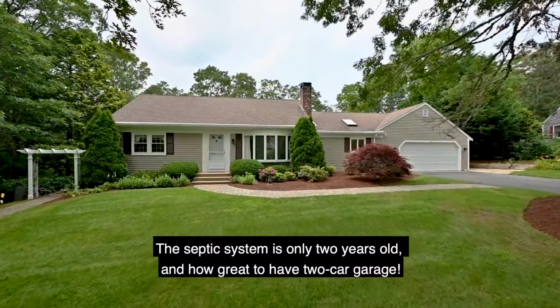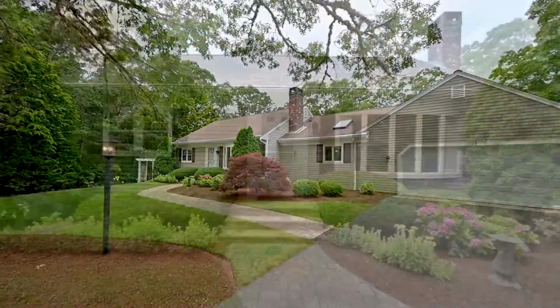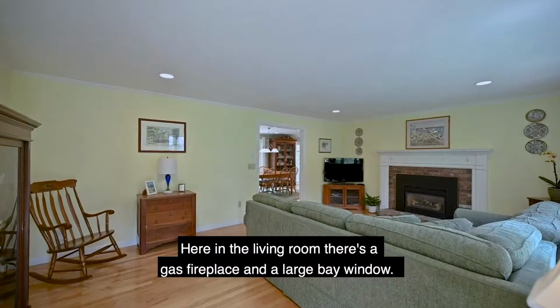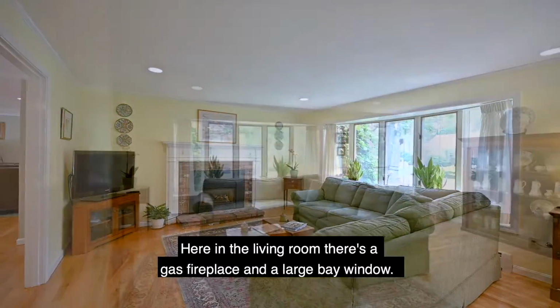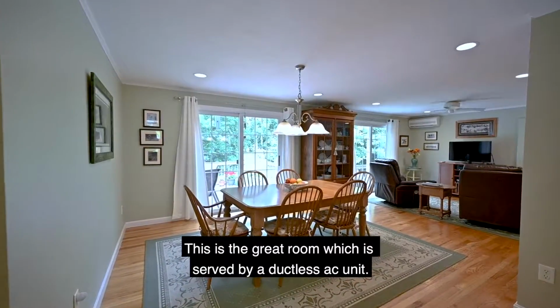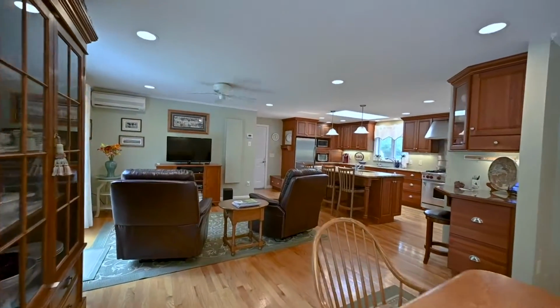The septic system is only 2 years old. And how great to have a two-car garage. Here in the living room, there's a gas fireplace and a large bay window. This is the great room, which is served by a ductless AC unit.